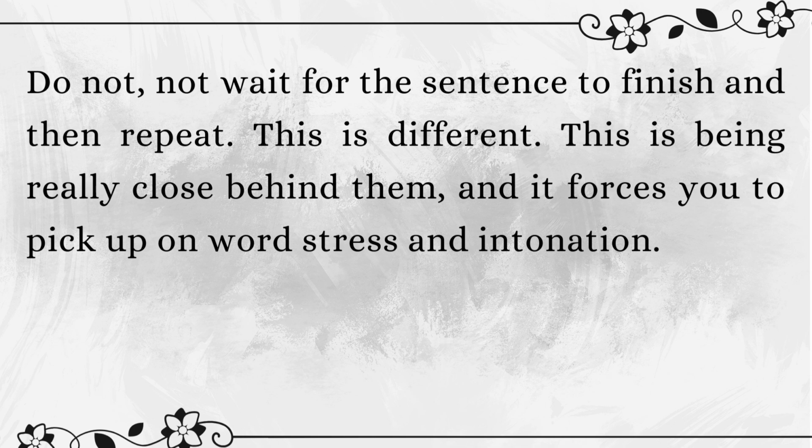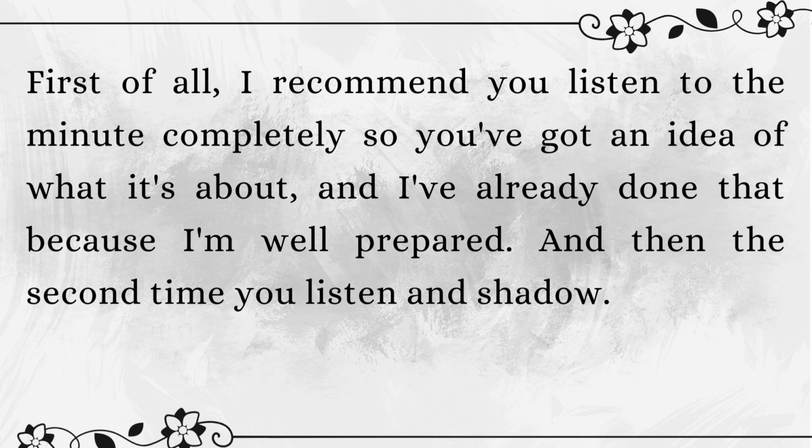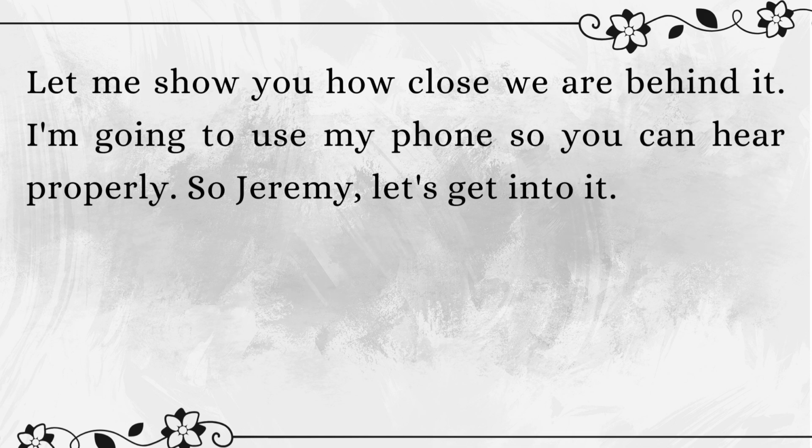This is different. This is being really close behind them, and it forces you to pick up on word stress and intonation. And if you focus on those two things, it really can help build up that speaking skill, word stress and intonation. Let me kind of demonstrate. So we've taken from QPS or QIPS a little audio. First of all, I recommend you listen to the minute completely so you've got an idea of what it's about, and I've already done that because I'm well prepared. And then the second time you listen and shadow. Let me show you how close we are behind it. I'm going to use my phone so you can hear properly.